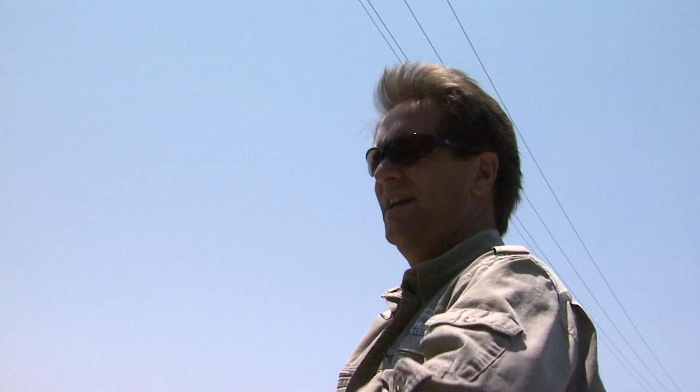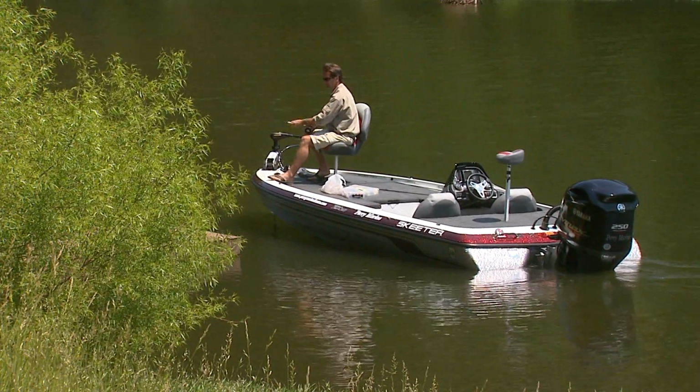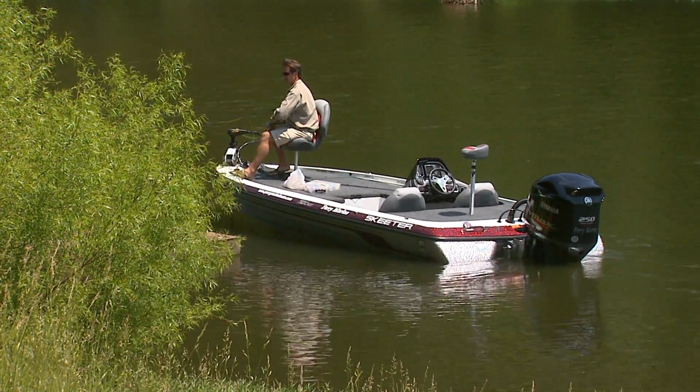Been catching a lot of little fellows on the fly rod. But as far as numbers of fish, they're here and they're ready to eat. Great place to take a kid. It's been a fun little lake, and they're still biting.